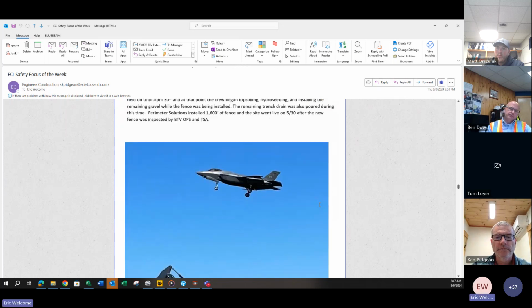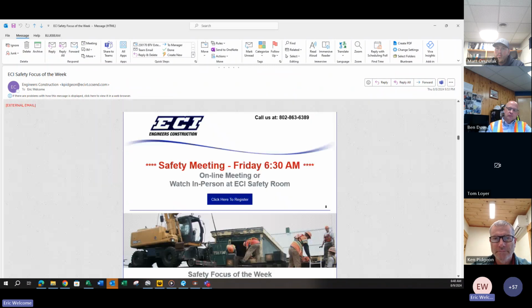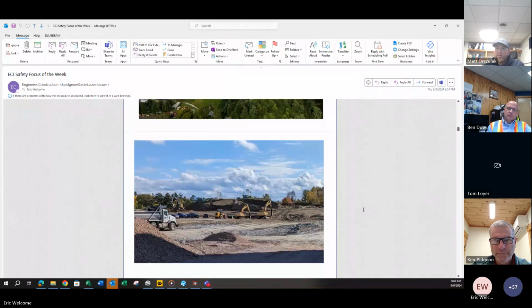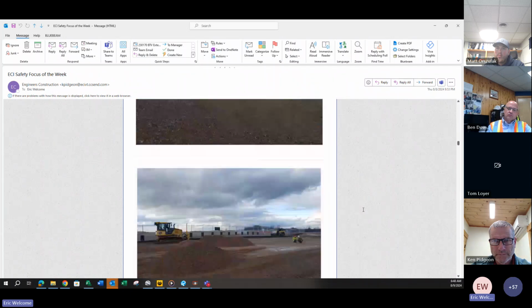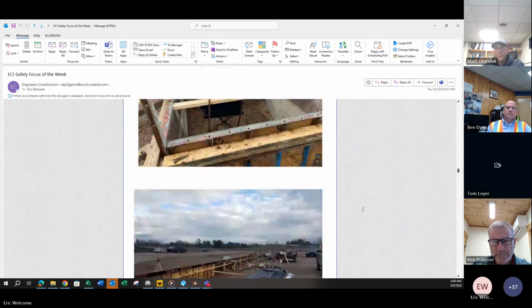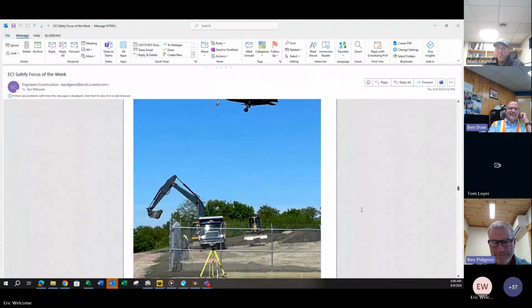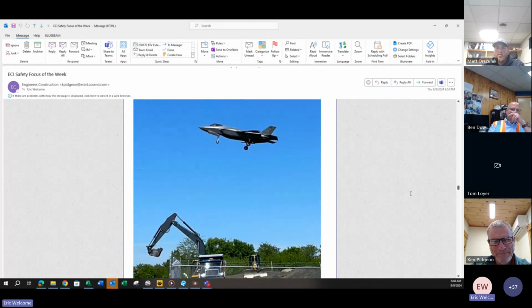So I had a pretty cool picture here of the crew. I can't really probably see it. Let me see if I can. The crew working topsoiling with a F-35 flying over, which was a daily occurrence. Not very high over them either. No, they were right off the edge of the runway there. I was lucky to take that quick pick.